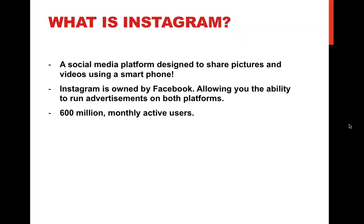Now, in order for it to be seen on both, you do have to make sure you pay attention to the images because Instagram is a photo social media app, and so it is a bit pickier about the pictures you use. So make sure you pay attention to that, but it is a great way to maximize your marketing budget.